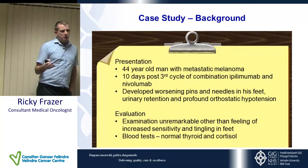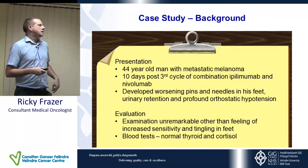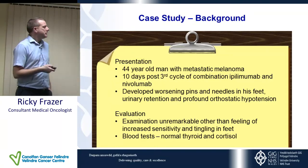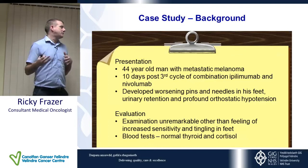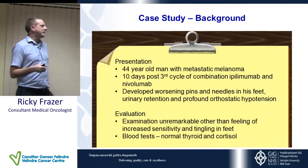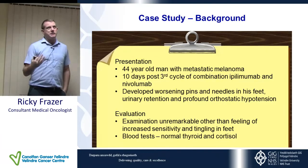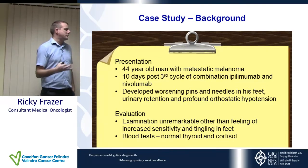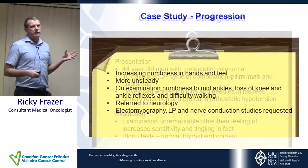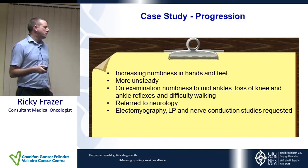So this is based around a couple of patients that we've seen. So this was a relatively early patient with metastatic melanoma on combination immunotherapy, developed some pins and needles in the feet, went into urinary retention and felt a little bit lightheaded, so a little bit of a postural drop. So any oncologist with this kind of story starts to think about cord compression, because that's the way I'm wired. But also you think about the endocrine things, so thyroid and cortisol, but they were all normal.